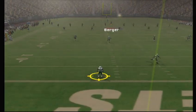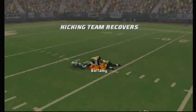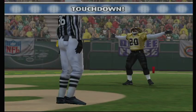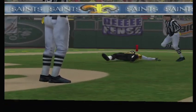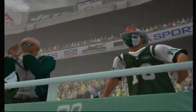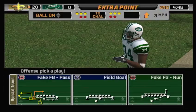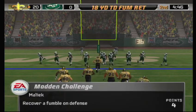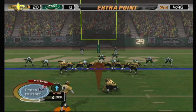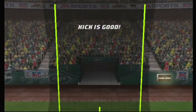Deep line drive. This one is taken by Miller. Ball loose. The Saints scoop up the live ball. The 10. A very costly fumble, and it's a touchdown. Carn comes in for the extra point. And it's up. The extra point attempt is good.